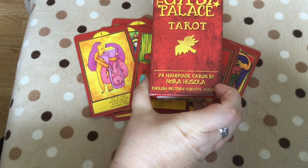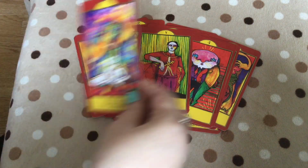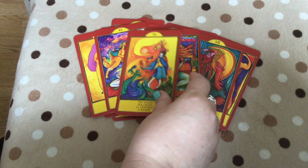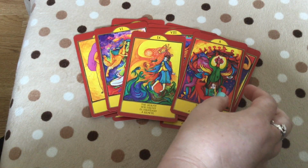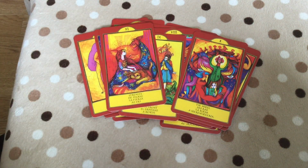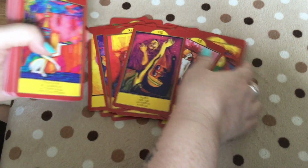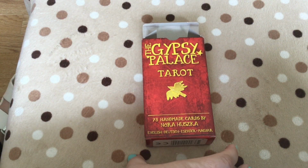And this is by Nora Husker. I believe this came from Germany. It is signed on the side. I'm not sure if this deck's still in print or not, because I know I've had it quite some time, but it's very cool. I love it. And again, it's got that weird magical different universe kind of feel to it, so it's definitely a curiosity cabinet deck. So yeah, that is the Gypsy Palace Tarot.